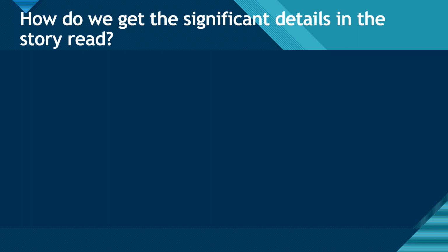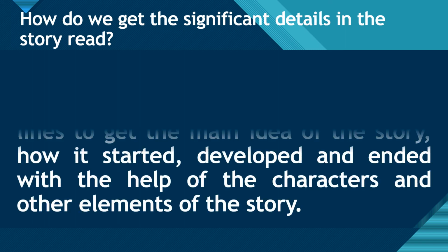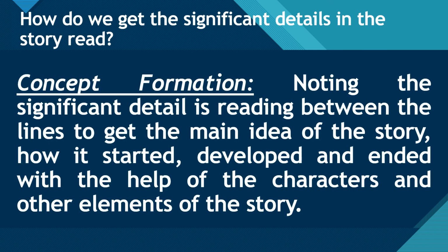So now, how do we get the significant details in the story read? Okay, so this is all about concept formation. So noting the significant details is reading between the lines to get the main idea of the story: how it started, developed, and ended with the help of the characters and other elements of the story.